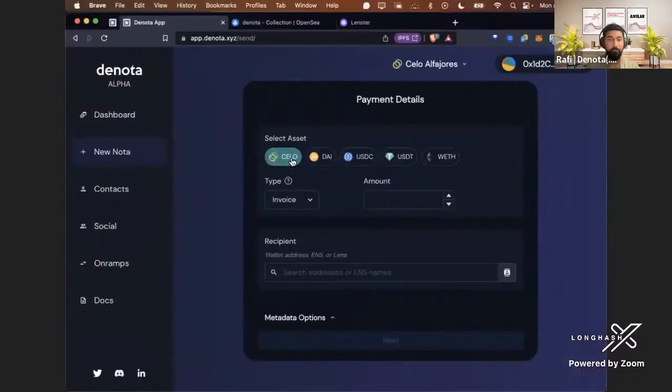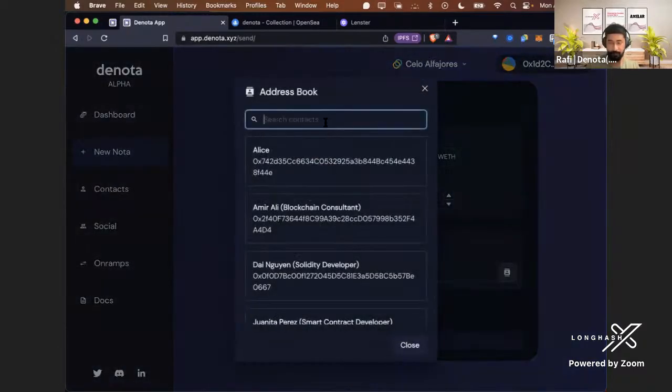So Celo is actually one of our investors. We're on Celo's testnet here. Let's say we're a freelancer on Celo's ecosystem that's doing some grant work. So first I can select the token that I'd like to be paid in and choose to create an invoice or request that I'll send to my client at Celo and then choose the amount. So I'll say 1,500 DAI. Next, I can select my recipient or my client. I can search for their ENS or Lens handle. Or if I've worked with them before, I can pull them up in this address book.